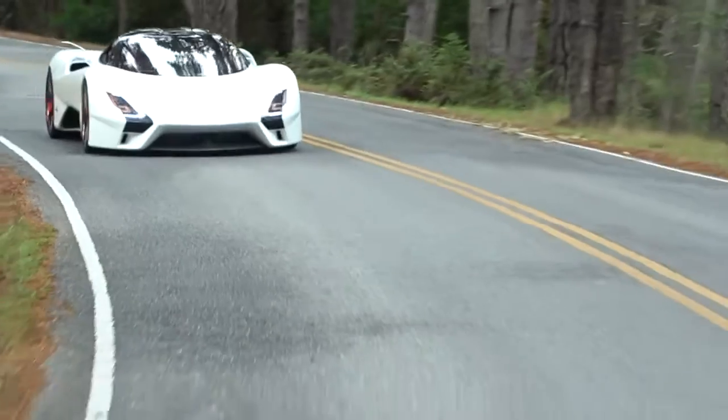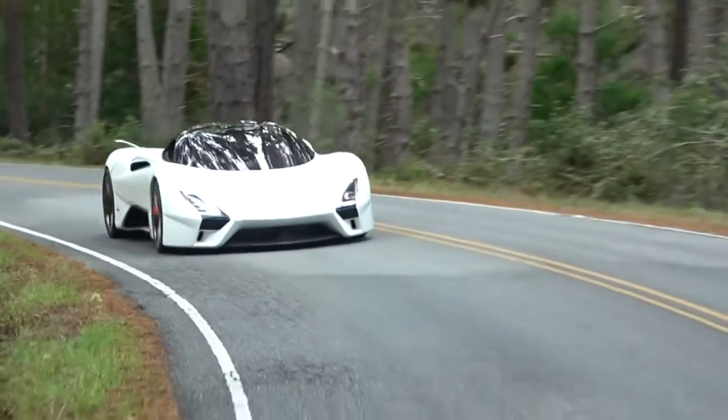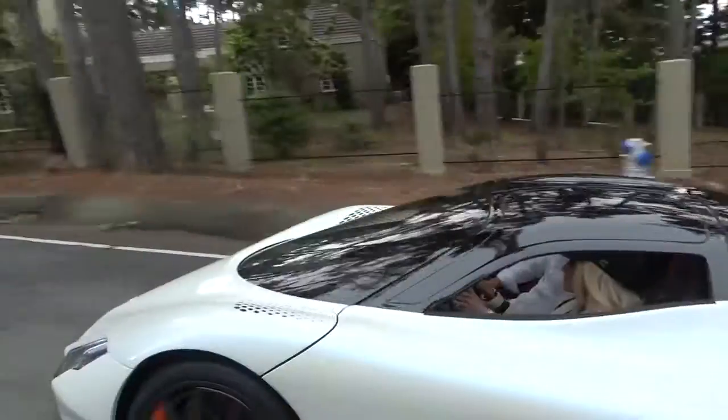And notice how well the clutch engagement is, very smooth. Yep. We spent a lot of time on the daily drivability of it. Right. And making it to where anybody can drive this car.